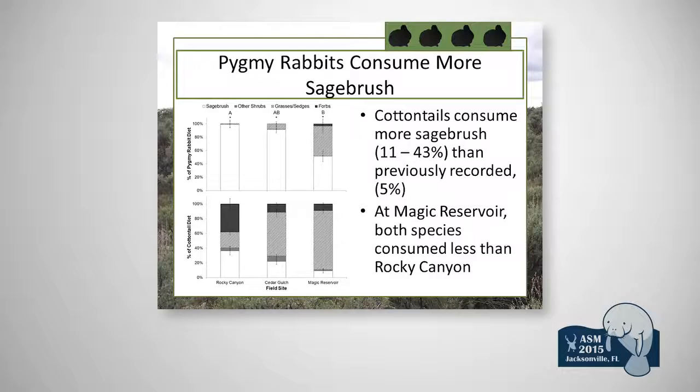So first, I would just like to explain this graph. On the x-axis, we have our field sites, and on the top graph, we have the pygmy rabbit diets from the free-ranging rabbit fecal samples that we collected, and on the bottom is the cottontail diets. If you can't read the little key at the top, the white portion on the graph is the sagebrush consumed by each species.